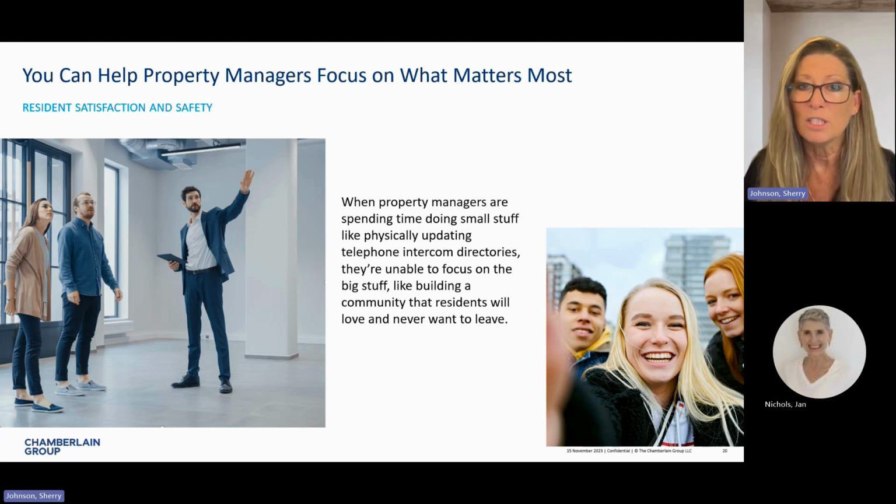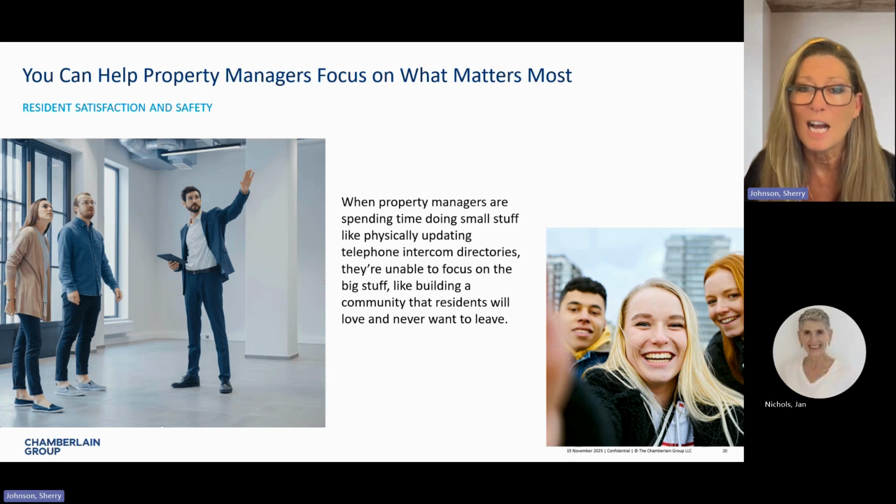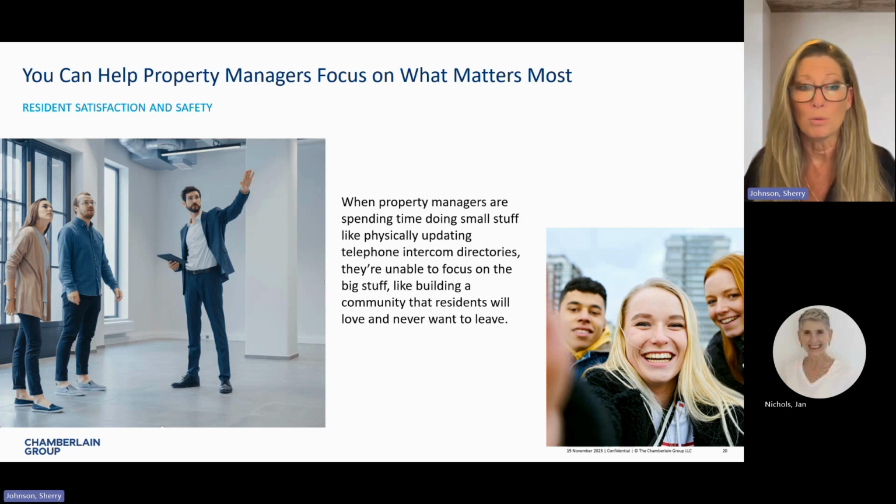It's these types of solutions your customers need to move into the future of cloud-based access control. And the payback isn't just in dollars, it's in time, management, security, expected amenities from renters, ease of resident changeover, and so much more. By working with your customers to provide them cloud-based solutions, you help them focus on what matters most.